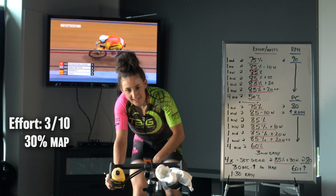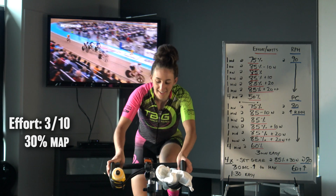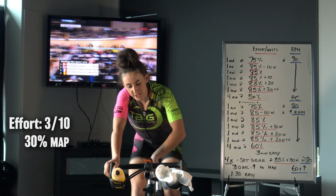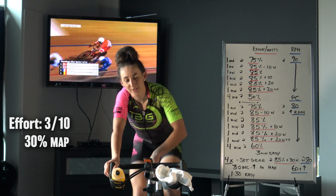Hello, legs. Hello, lactic acid. Back that gear off. Spin those legs out. Enjoy that burn. I only got 2 more of these.